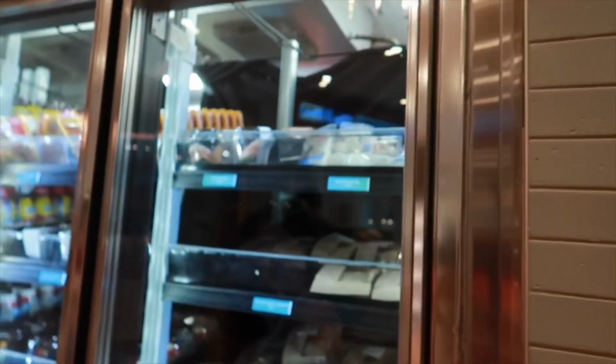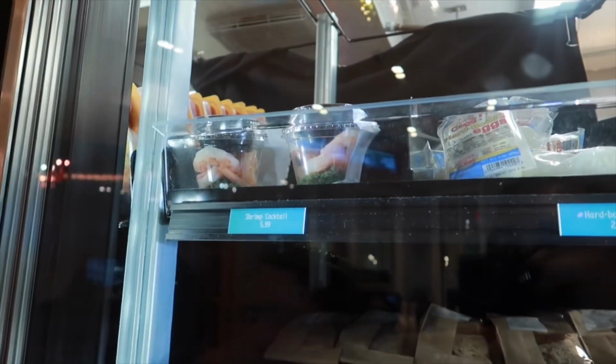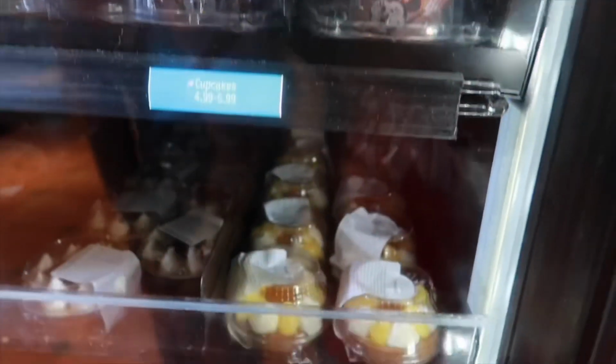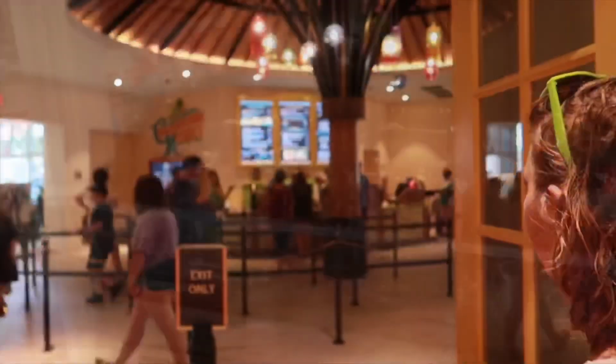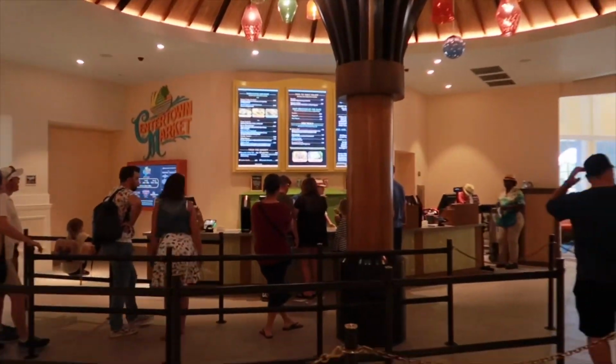Oh, look, you can get little shrimpies. Shrimp and cocktail. Oh, here's some more of the specialty cupcakes here. Chocolate tart. Pumpkin spice. All the different mini cupcakes. Once you come out of the grab and go, you have the Entertown Market.